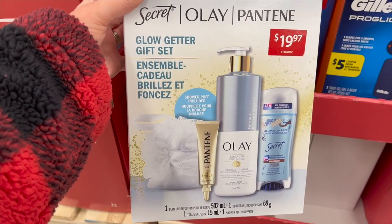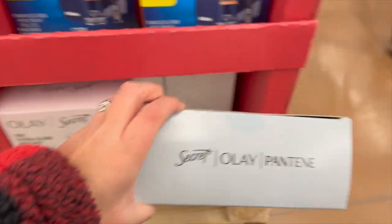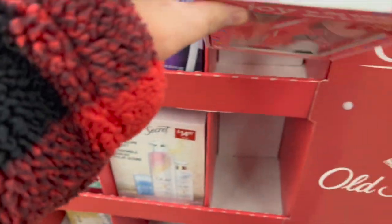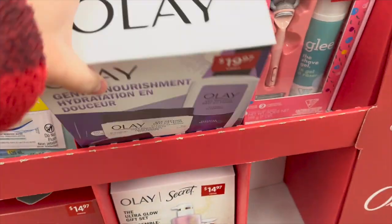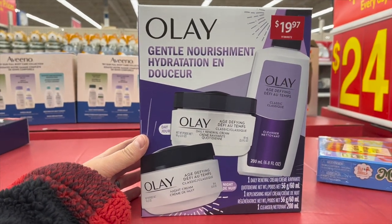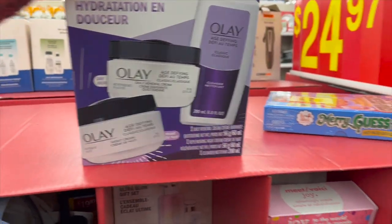So body lotion, a deodorant, a treatment, and a shower puff. Pretty cool. Joy to the World, a shave gel, and a razor for $14.97. Olay Gentle Nourishment for $19.97. So you get a cleanser, a daily renewal cream, and a night cream.